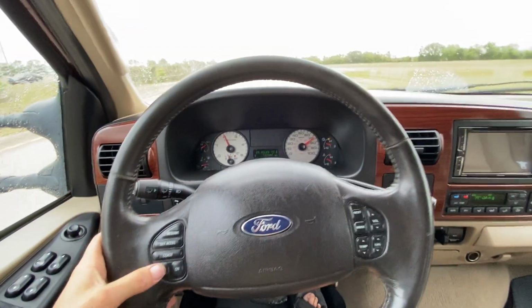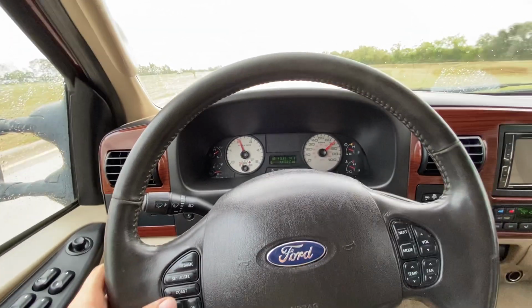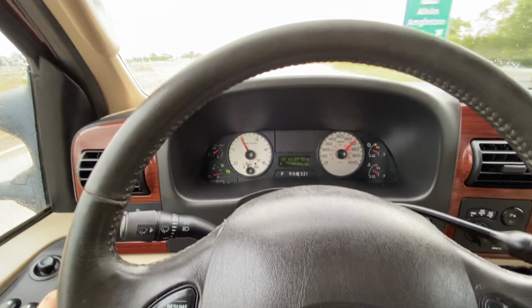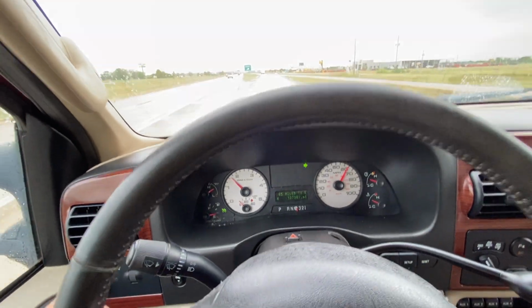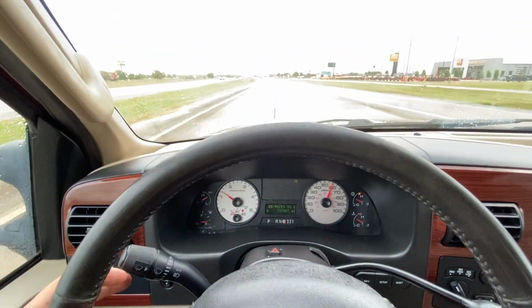All right, we're gonna go ahead and set the cruise control. If I can figure out how. There we go. Cruise control is functioning properly. We'll go ahead and slow it down via the coast button. Works perfect. All right, and then there it is. We turned it off.